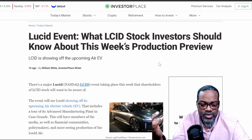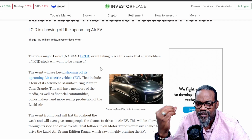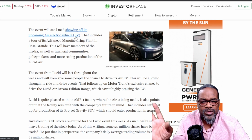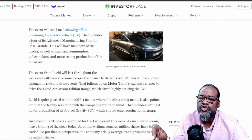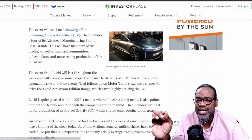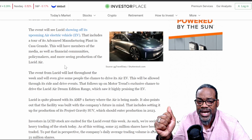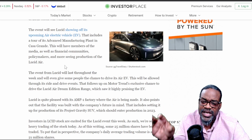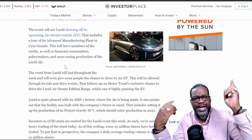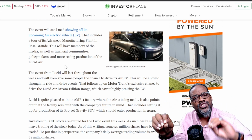As they're coming out with their new car, they're going to have a lot of people in their place to look at the car, test drive the car, and get more information on the car. The event will see Lucid showing off its upcoming Air electric vehicle. So this is going to be their first car, right? That includes a tour of its advanced manufacturing plant in Casa Grande. They will have members of the media as well as financial committees, policymakers, and more seeing the production of the Lucid Air. This could be big news. If this car takes off, you could be getting in on the ground floor. Now, this company has been up and down, up and down in the EV space, but this could be positive information, positive PR to push the stock's price higher.